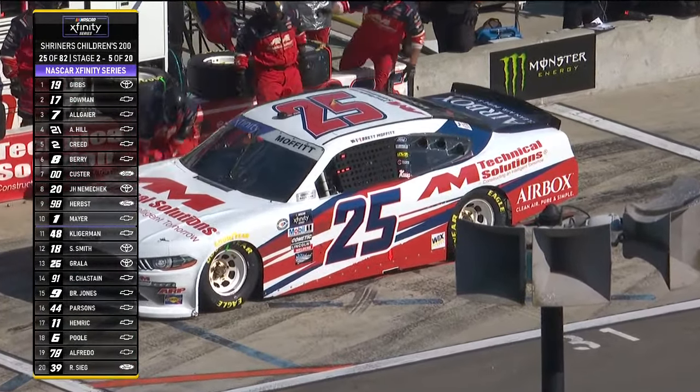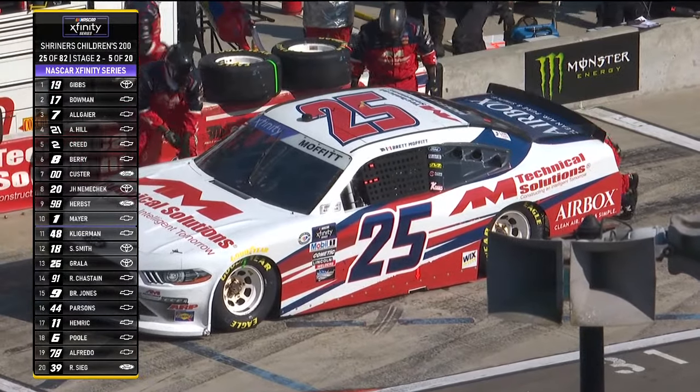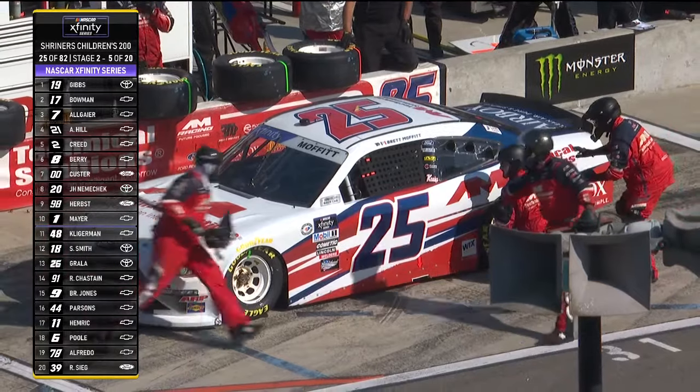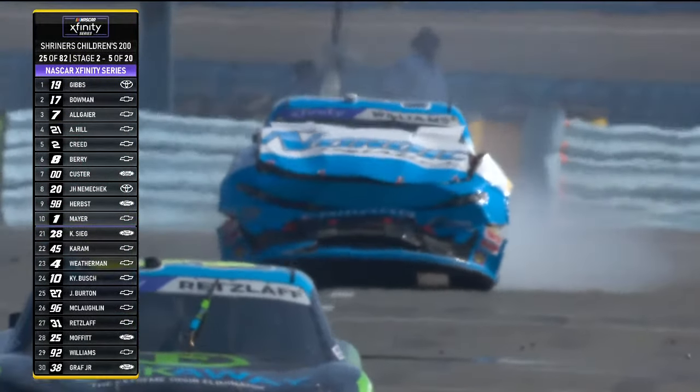I'm not sure if that's who he hit. Yeah, I don't see enough damage to the back of a car. They don't seem like a fit. There's a lot of damage to the front of that 92. Yeah, that 92 is destroyed.